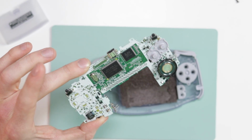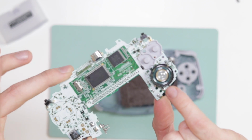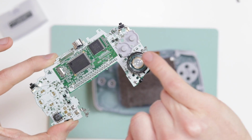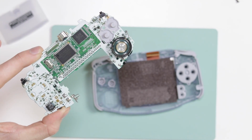another immediate telltale sign that this is actually a brand new Game Boy, or at least the parts are brand new, is the quality of the speaker. Usually, because obviously there's a speaker grill right here in the plastic, there is just so much dirt which has accumulated on that speaker. But this one actually looks fairly good.